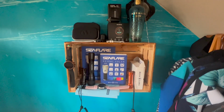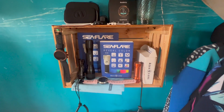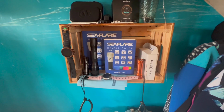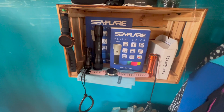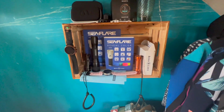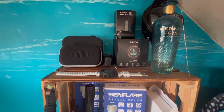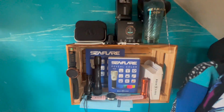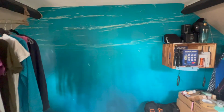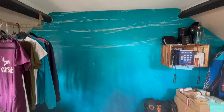Up here we have torches and my main dive computers that I use. So we've got the Apex lunar torches, which I've done a full review on, and we've got the Sea Flare Aqualung torches. Up here I've got the Sinto tank pod, and that's just the Sinto box for this one, or this one maybe, the bronze one, the newer one. So yeah, and then there's still the wall of wallpaper, which is my backdrop for when I'm doing videos.